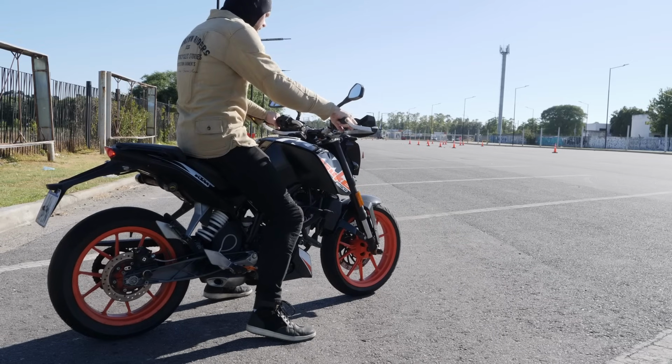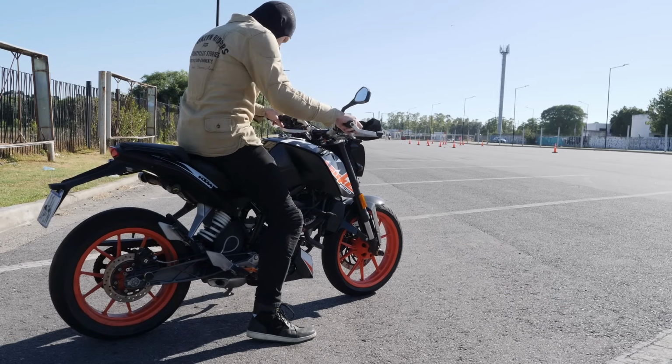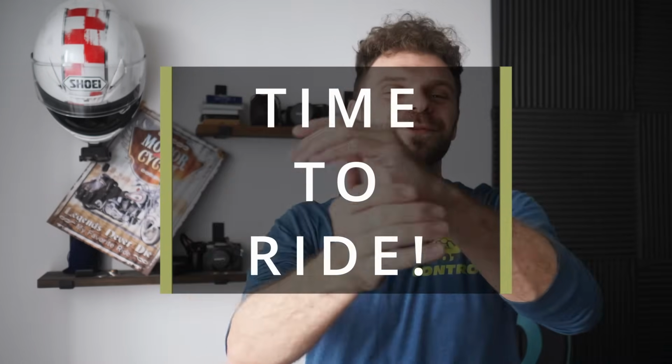Even this simple version goes a long way towards preventing nasty surprises on the road. It is infinitely better than not checking your bike's condition at all. Great! Now, with all that stuff out of the way, time to ride!